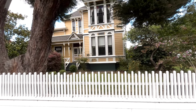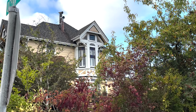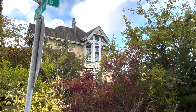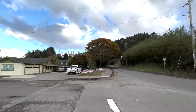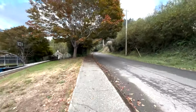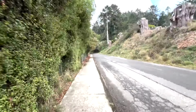And if we swing around to the right side of the building there, we can look up and see Ben's bedroom. And of course, we all remember that shot of Ben sitting in the window. If we swing back around and keep going straight on Bluff Street, we're going to take a nice little walk on the sidewalk. We're still passing some of the cemetery.